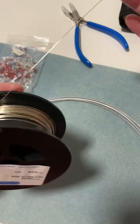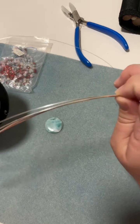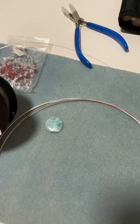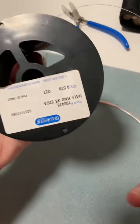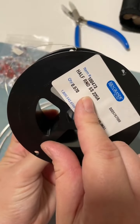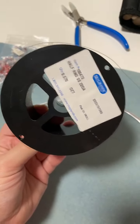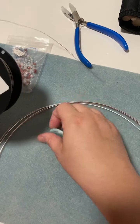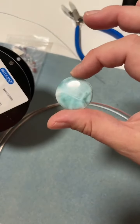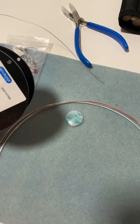I'm so sorry, guys. Okay, so right now, on the table in front of me, you will see 18 gauge square sterling silver wire. And what I'm cutting right now is my 22 gauge half round wire. I get all of my wire from Rio Grande. And in fact, I'm going to be working on this beautiful custom pendant this morning. Good morning, Deb. This is a beautiful Larimar that I'm wrapping in sterling silver.